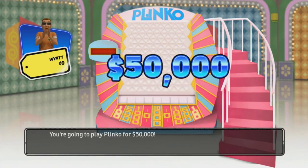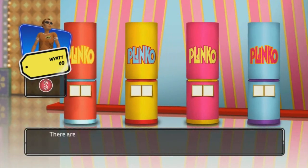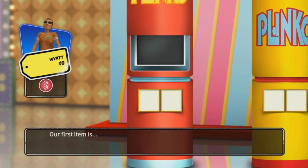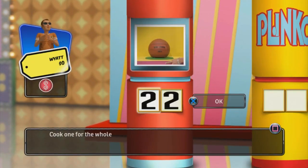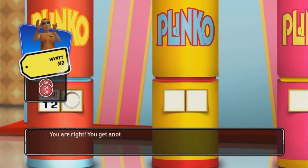For $50,000! First, there are four items. Let's see what you'll bid on. Our first item is, cook one for the whole team with this unique basketball-shaped slow cooker. Is the right or left number the correct number in the price? You're right! You get another chip!